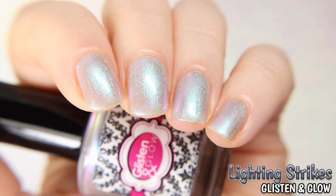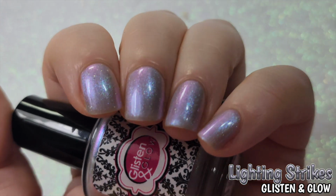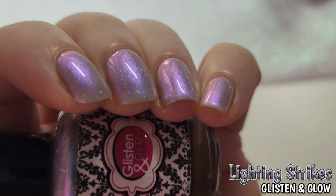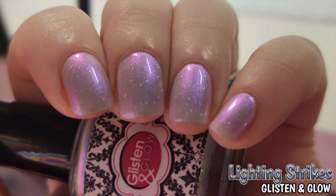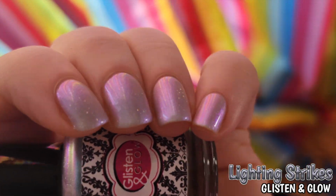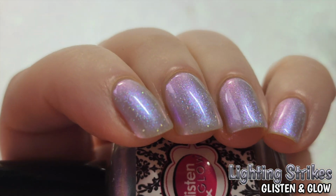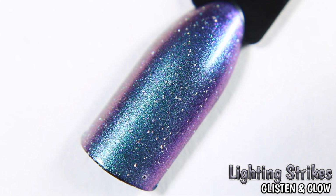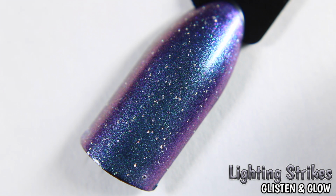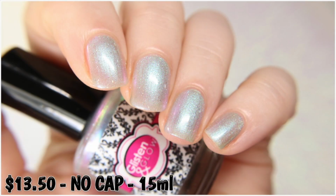The greenish blue of the shimmer and a bit of the pinkish purple shift is seen in the studio lighting, but the purple really takes over in the lower lighting. Lightning Strikes is $13.50 with no cap.